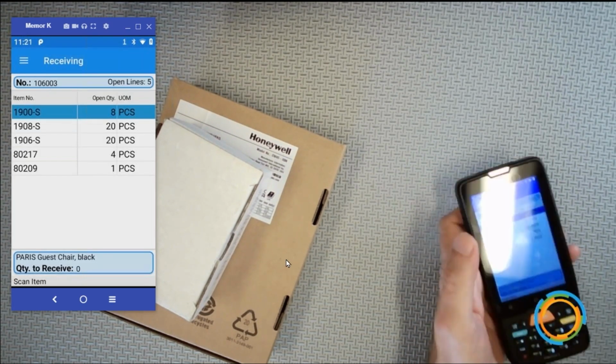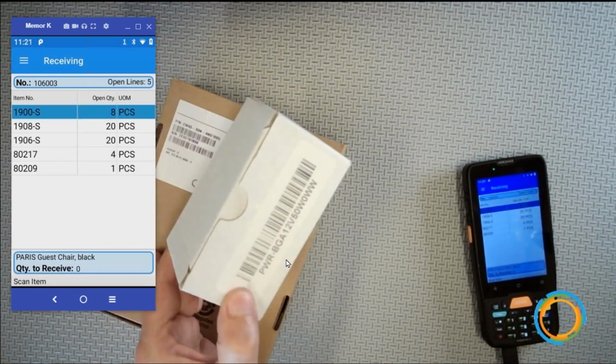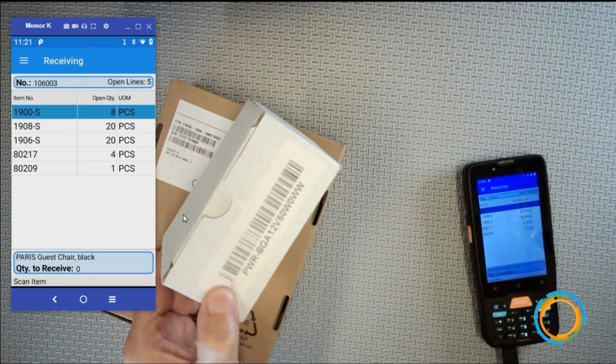Now, you'll notice this barcode here is not anything that matches the screen.